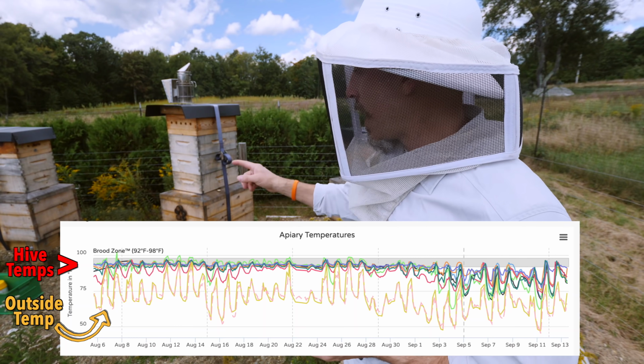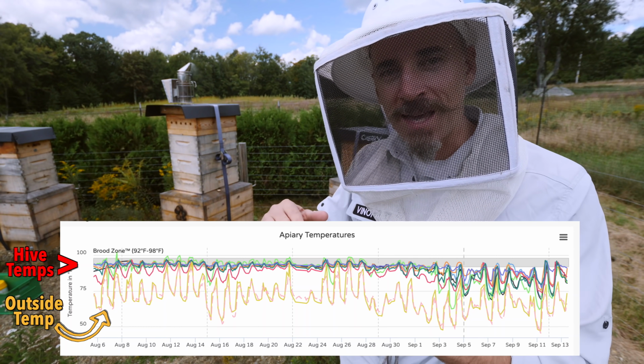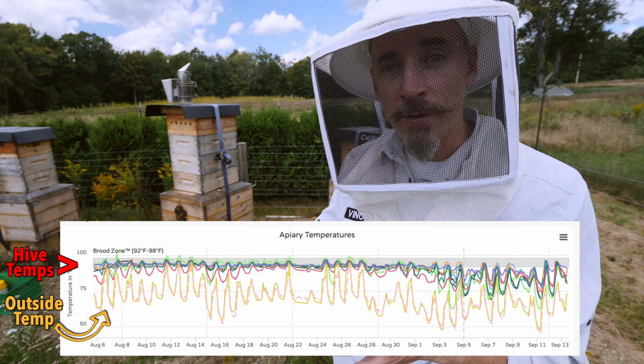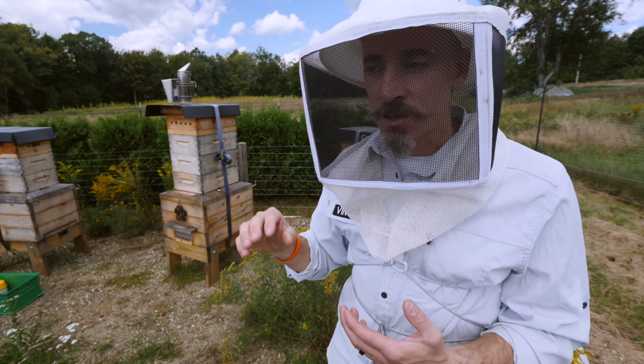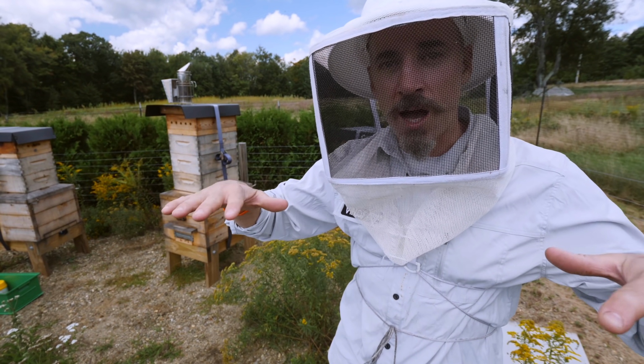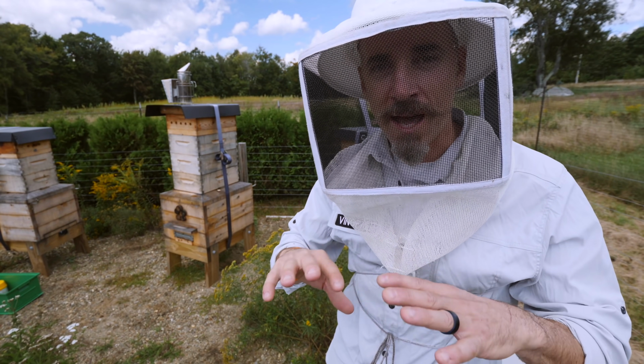I think what might be happening is because the supers are still on the hives, the bees are having a hard time maintaining temperature on cold nights because the heat's just going up into the supers and leaving the hives. So that's another reason why I want to take the supers off and get them condensed down so they can just maintain their brood temperature a lot easier.